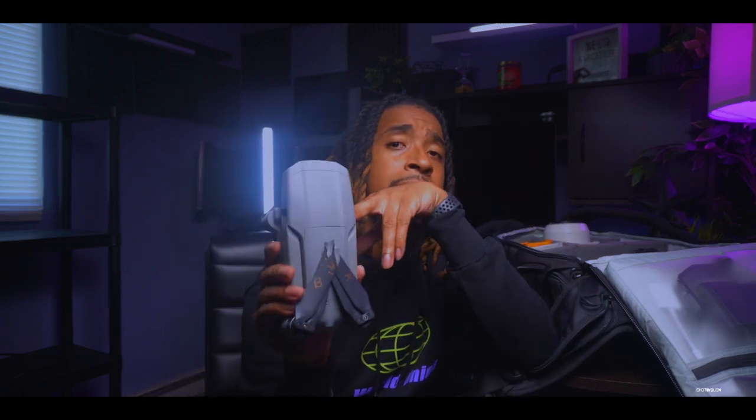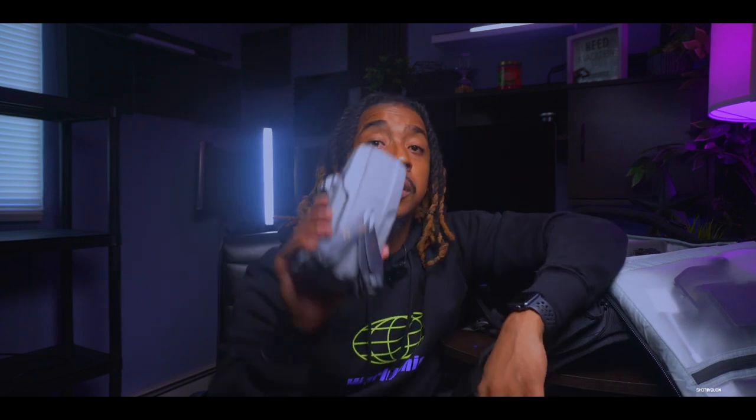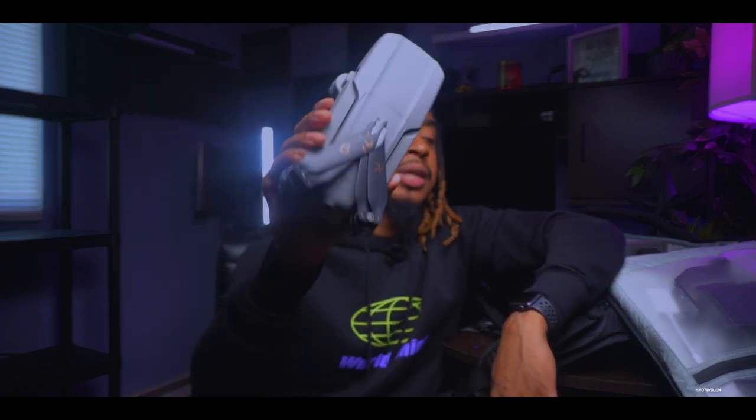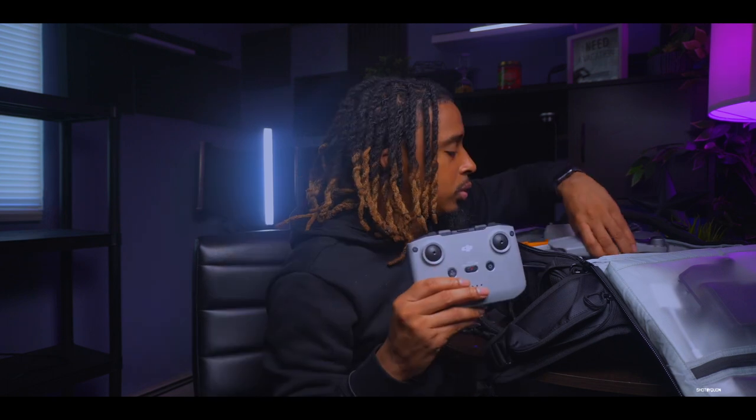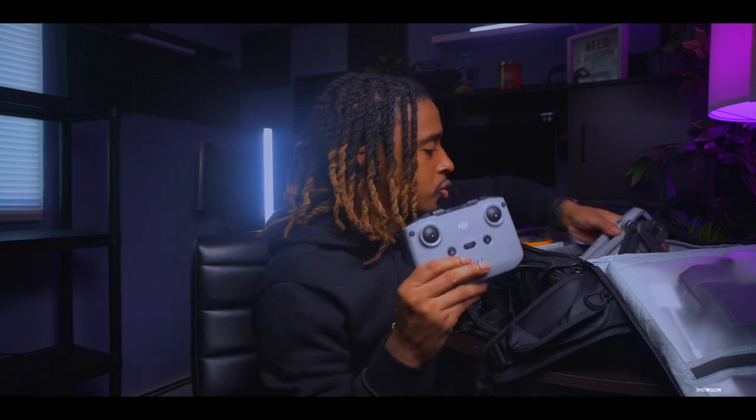So I actually was going to buy the DJI Mini, I believe. And I feel like after taxes, it was still $400 or $500. So I'm like, what's $200 more? You know what I mean? I might as well just get this one. So that was how this came about. So got the controller. Yeah, that's it for the drone.